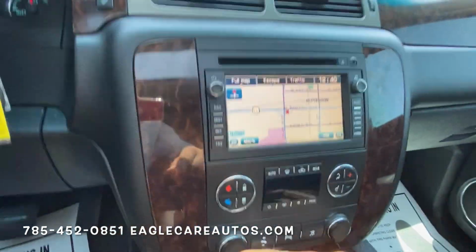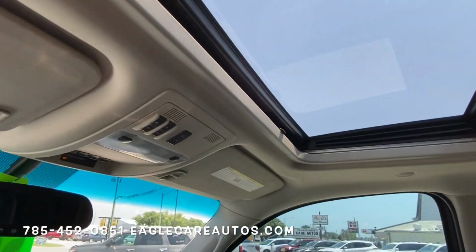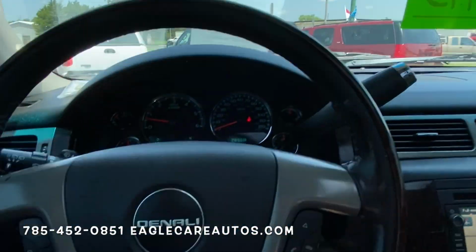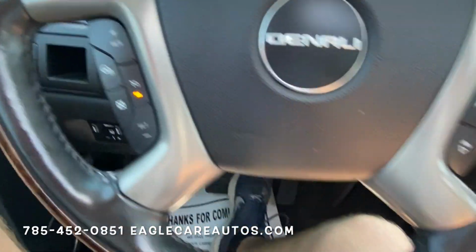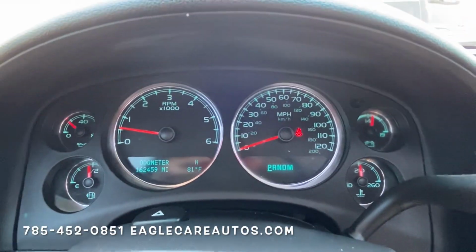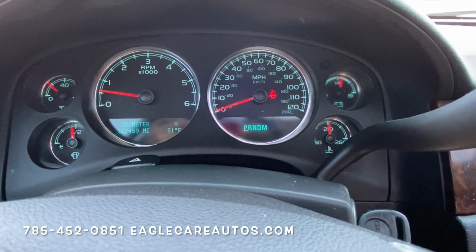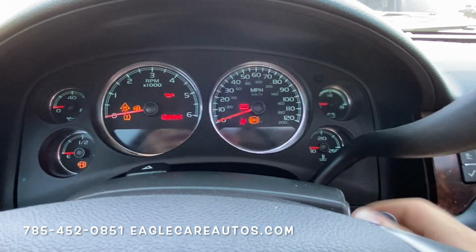Being satellite, of course, navigation does come with a backup camera. It's great, like I showed already. Sunroof, power liftgate. This does have cruise, of course, heated steering wheel, a really great feature. Bluetooth. Like I said, 162 on the mileage, about average for the year, being almost 10 years old.